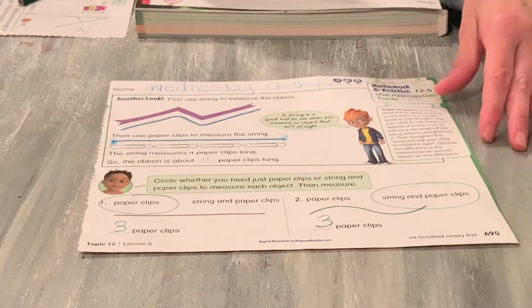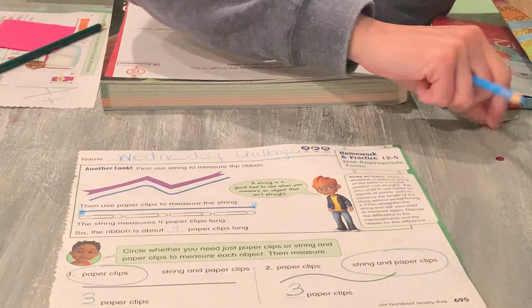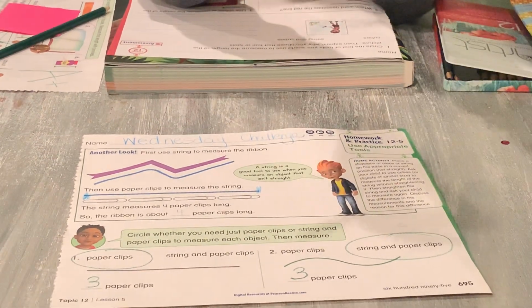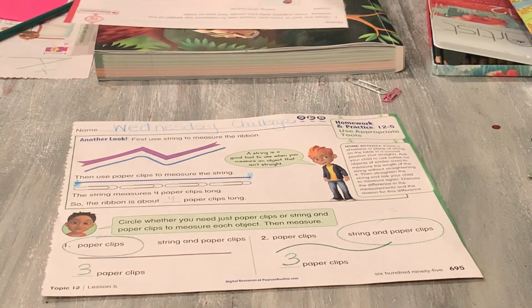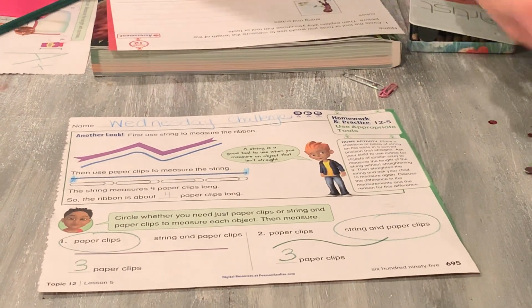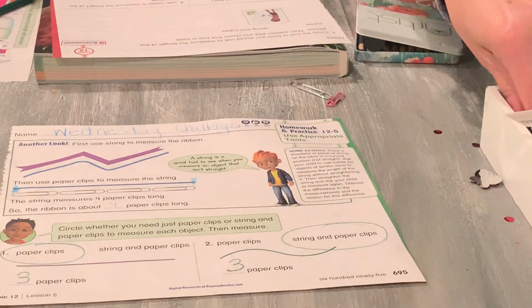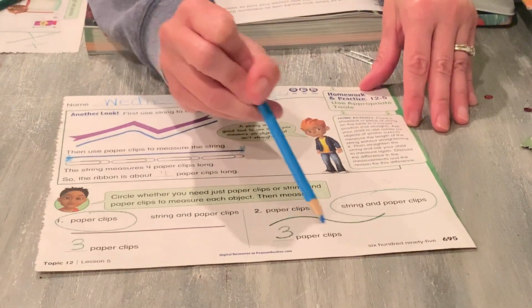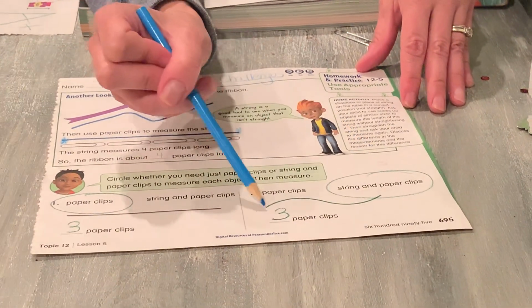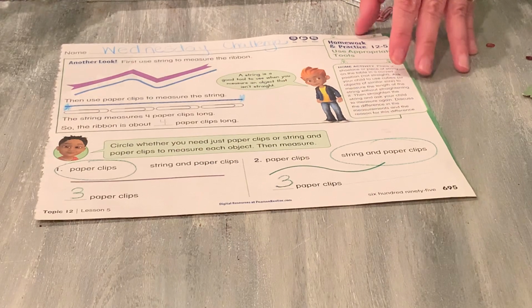It's okay. We're going to do the same thing here. If it's already straight, you can line up your paper clips like this. If you're measuring something squiggly and wiggly, then you need your piece of ribbon that you can stretch out to measure it. For this one, I said I only needed paper clips because it was already straight, and it was about 3 paper clips long. For this little squiggly one, I said I would need string and paper clips. First, I traced it with the string, then pulled it out long, and it was about 3 paper clips also.